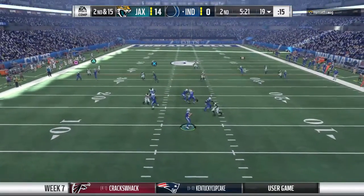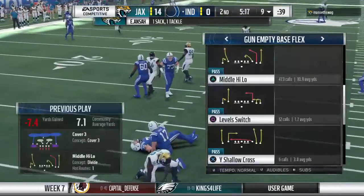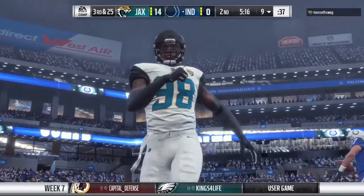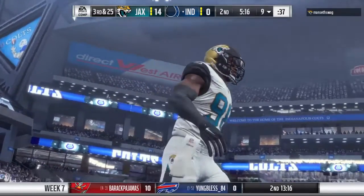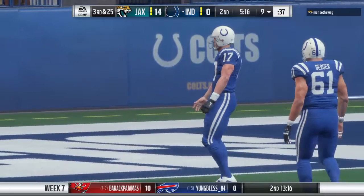Rivers now on second down. In trouble here, and down he goes, back at the 8-yard line. Ezekiel Ansah coming in from his outside linebacker spot. He buries him for a loss of 10 or 11.